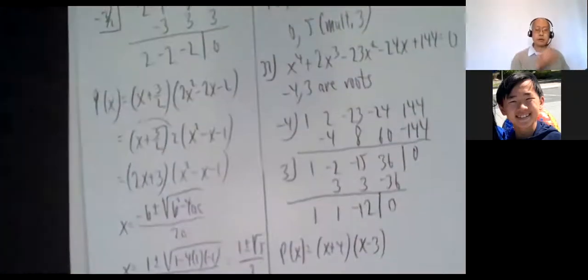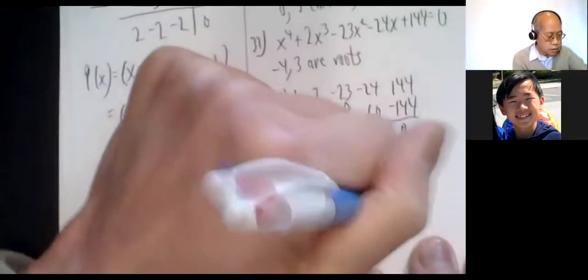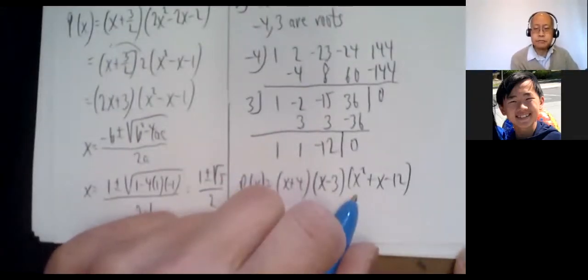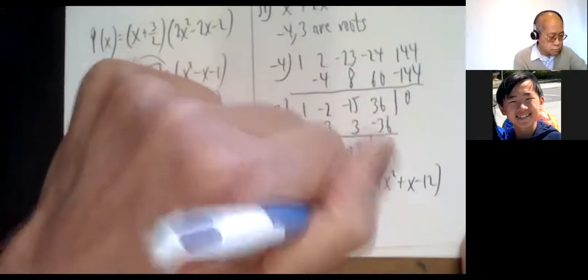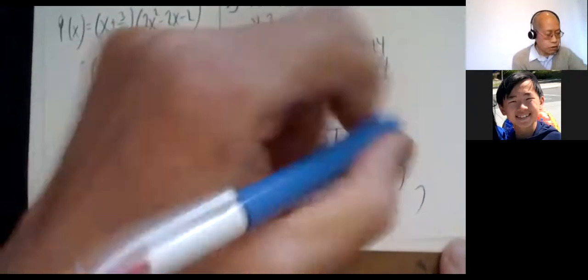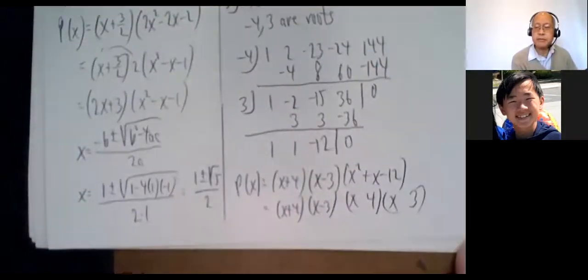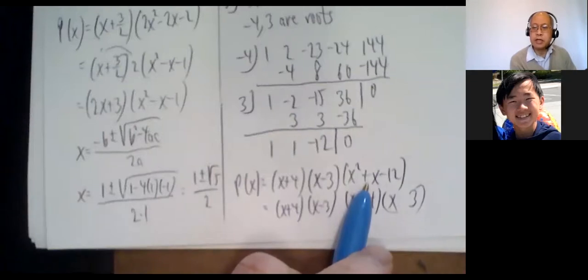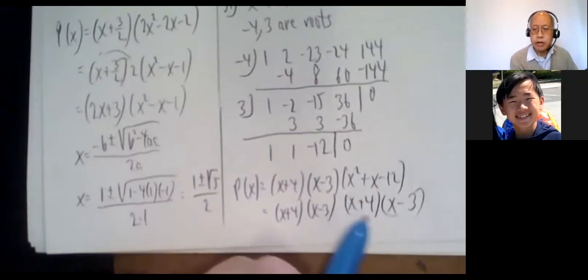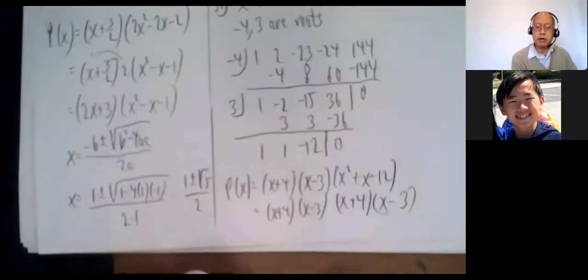And now this thing, x squared plus x minus 12, looks factorable. x squared is x times x. Minus means a difference. What two numbers have a product of 12 and a difference of 1? 4 and 3. Let's see, you want the answer to come out to be positive, so positive should go with the bigger number. x plus 4, x minus 3. Foil it back out to double check. x squared minus 3x plus 4x is plus x, minus 12.